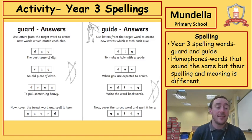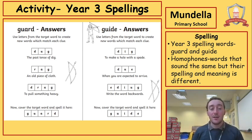Okay, so the past tense of dig is dug. An old piece of cloth is a rag. And to pull something heavy is to drag it. And obviously guard is spelled G-U-R... No, it isn't. Whoops. G-U-A-R-D. Very good. So it doesn't sound like there's a U in there, but there is. G-U-A-R-D.